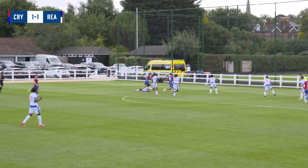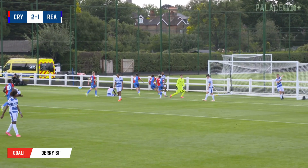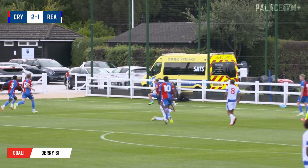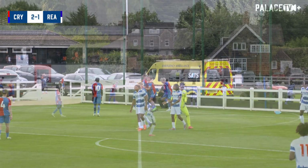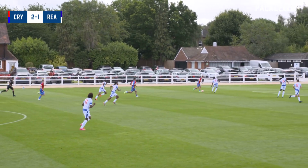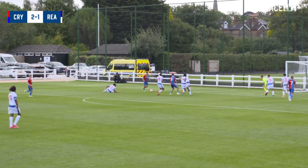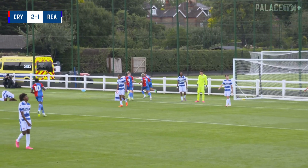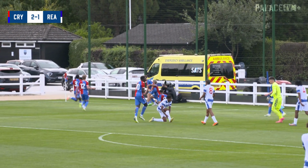Now Derry puts his man on the ground. Oh, what a finish! Goodness me, what a goal! What an individual effort! Derry at the double for Palace. And how they enjoyed that one. They put the defender on the floor. Found the little bit of room, but what a finish. Zoshu, who was lost to Derry's fancy footwork.